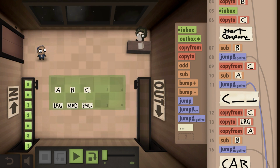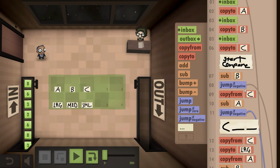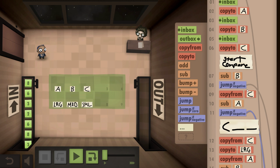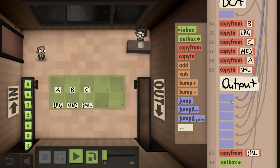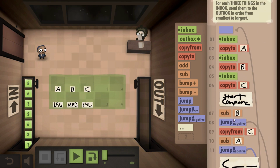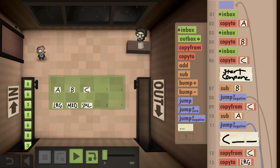Ooh. Is that not right? I think something went wrong here. Why do you go straight to output? You shouldn't go straight to output because this one goes straight to output. You should be going somewhere else. Let's confirm. Okay, did negatives have nothing to do with the problem? It was just which order they were in, specifically?